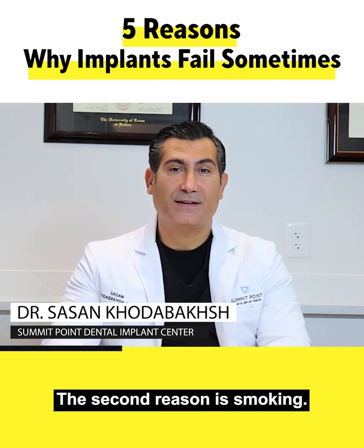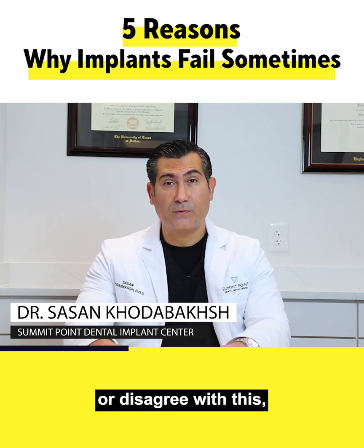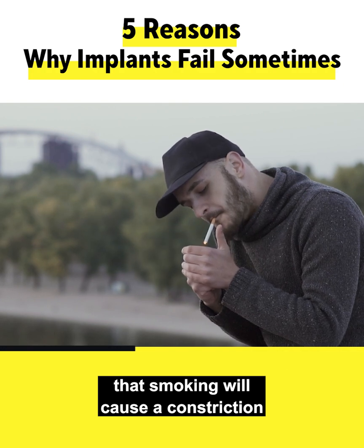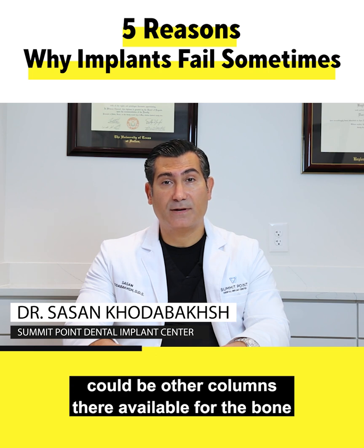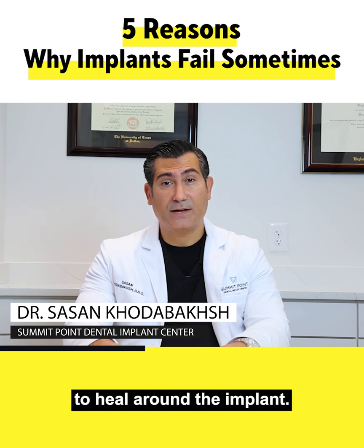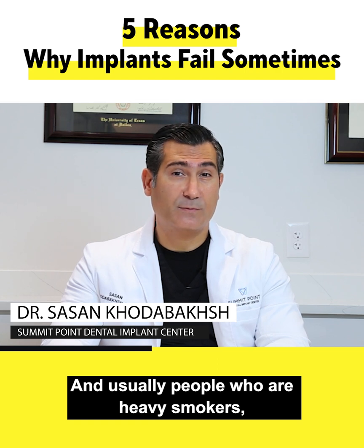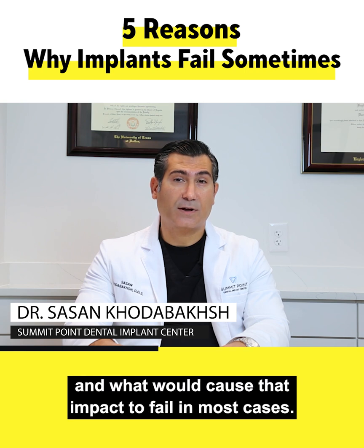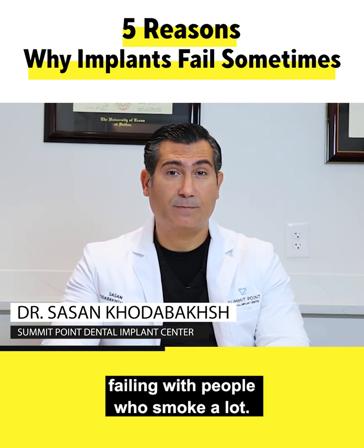The second reason is smoking. I know there are doctors out there that will agree or disagree with this, but it is a known fact that smoking will cause constriction of the blood vessels in the bone, and when you place an implant, you want that blood supply to be available for the bone to heal around the implant so the implant can integrate. And usually with people who are heavy smokers, there's less blood filling in around that bone to heal, and that will cause the implant to fail in most cases. There's a higher risk of implants failing with people who smoke a lot.